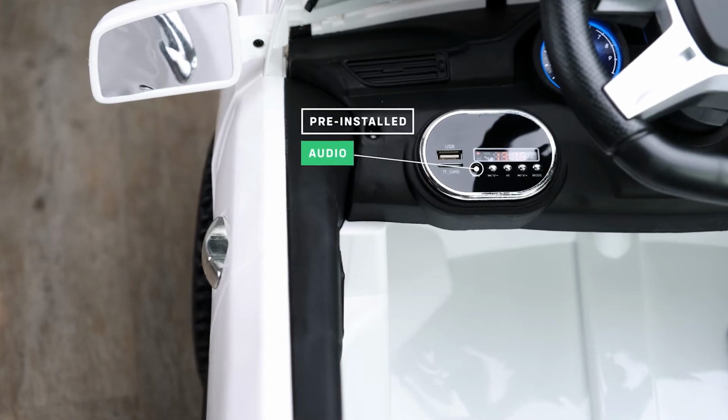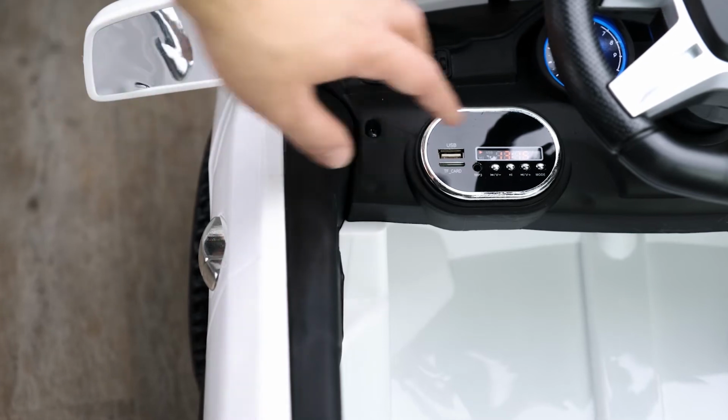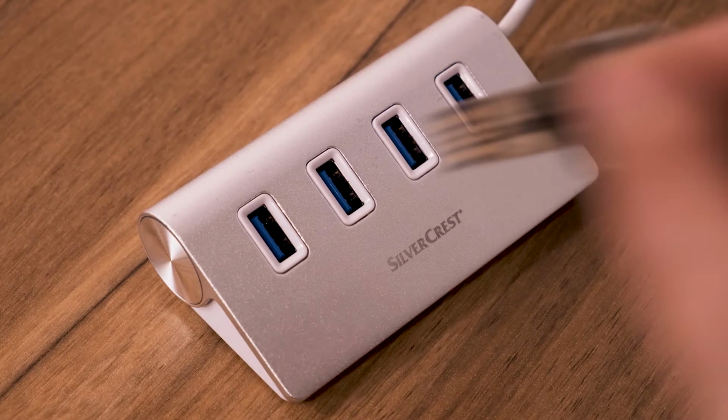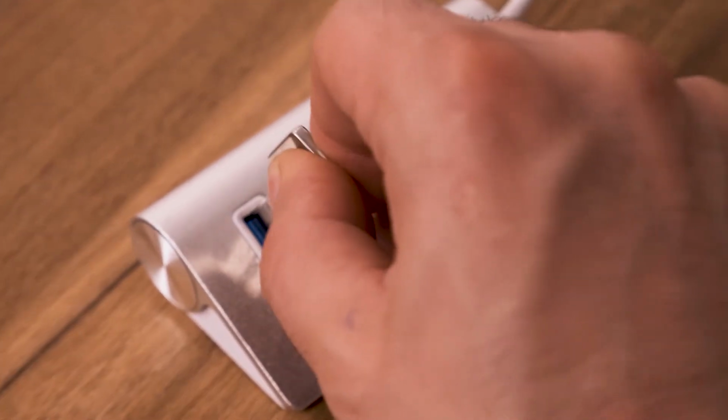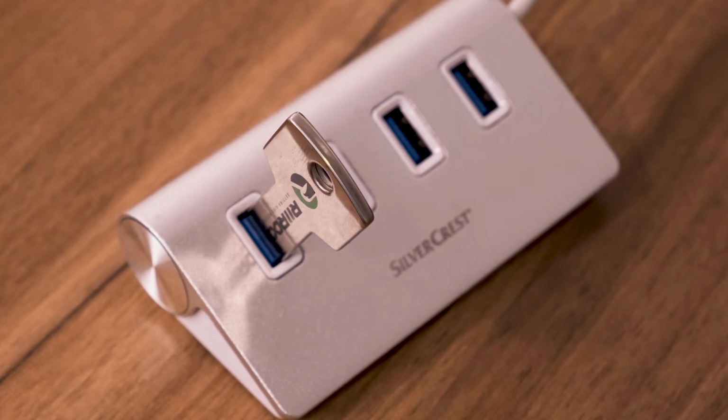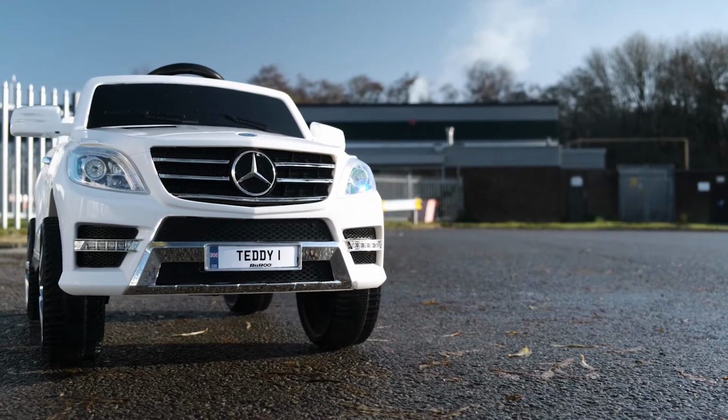Don't worry if you don't have any music, every ride-on car comes with a selection of tunes pre-installed so your child can bob along whilst they are driving. If you purchase one of our Riru 8GB USB sticks, they are already pre-formatted so you can download your own tunes. If you feel like you want to take control, you can.